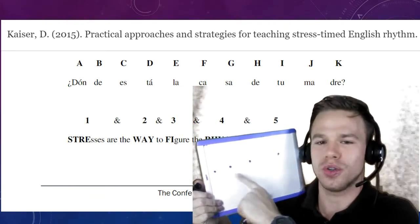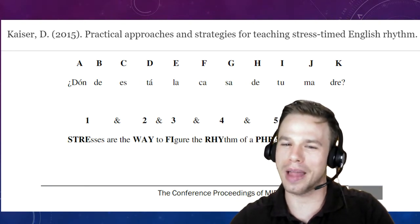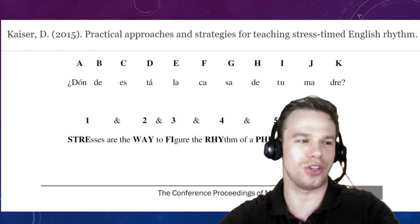And then afterwards, the student can actually count the dots. In my view, that's a little complex. That would be for pretty advanced students to do that.